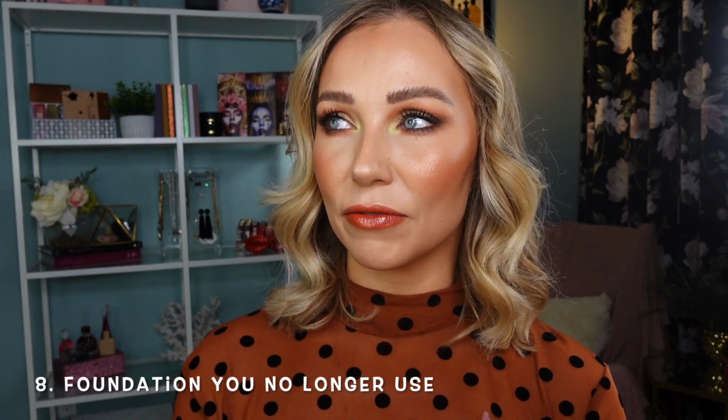Question number 8, foundation you no longer use. I think I have my foundations in a pretty decent rotation between seasons or between months. I think doing the Shop My Stash series definitely helped me with that, but I still found one, and this is the Ordinary Coverage Foundation. This is very, very modest packaging, and I don't think that many people talked about it when it was launched a few years ago.